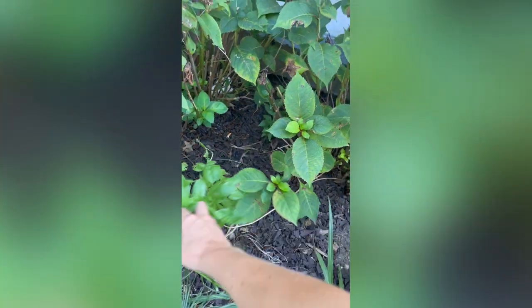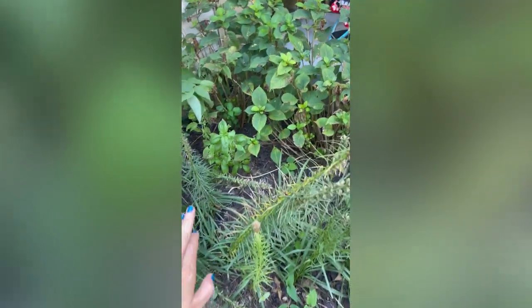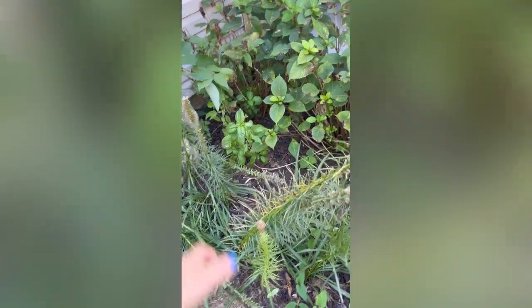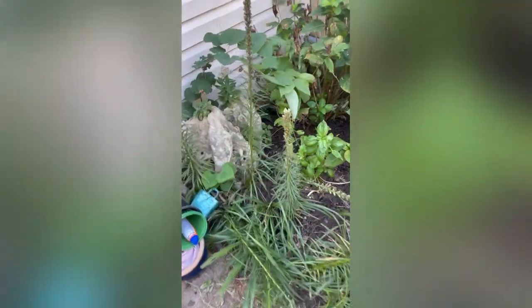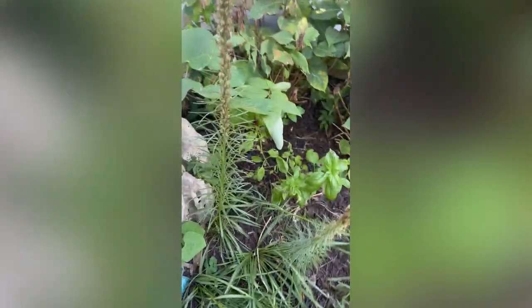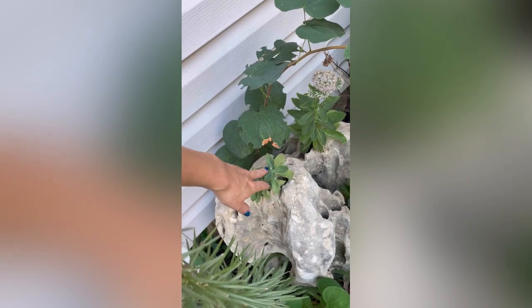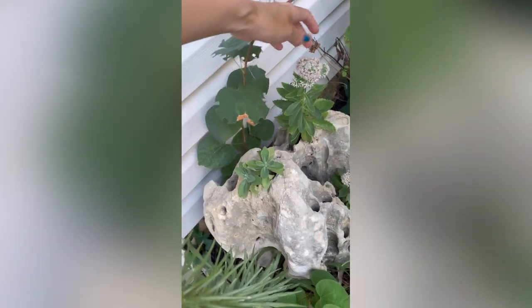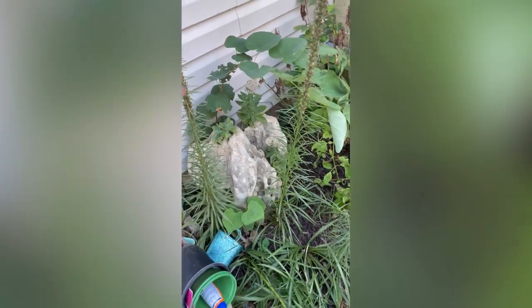Here's some basil. He wasn't doing good where I had him, so I literally just put him in the ground a couple months back, and he's just happy growing there with little to no water around this side of the garden. So much happier where I just kind of stuck him to leave him. And here is some just cool sedum. The bees love when this blooms. That's just sticking in my rock.